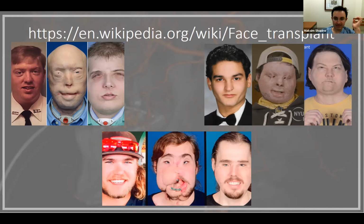And one of the reasons, if you look at these pictures, is that it really works, or at least for sure it works better than the alternative, which is these reconstructive techniques that don't involve transplantation. Depending on the injury, they are really limited in what they can achieve. Whereas with the transplant, a lot of them have been judged by the recipients and in general to be successful. And so we'll talk a little bit about the range of what is done and what the vascular stuff there needs to be.